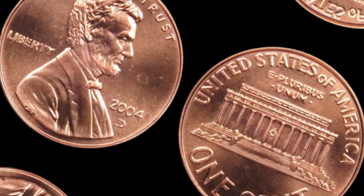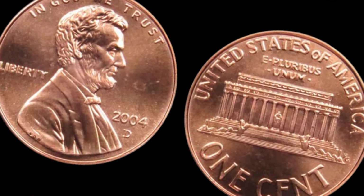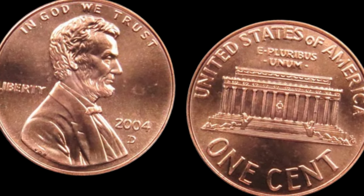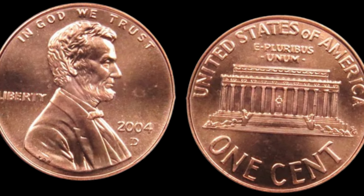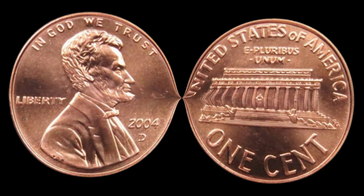Now, let's talk about the current market value. At the moment, standard 2004 pennies are only worth their face value, 1 cent, unless they are in mint state or have errors. But some recent auctions have shown that high-quality examples of 2004 Lincoln pennies, especially with significant errors, have sold for big bucks.